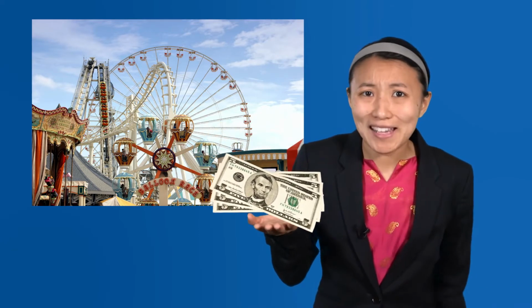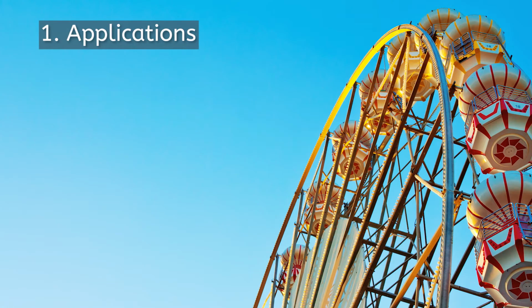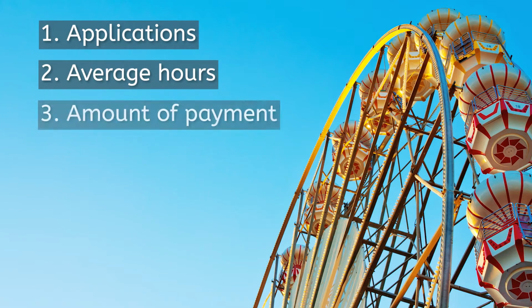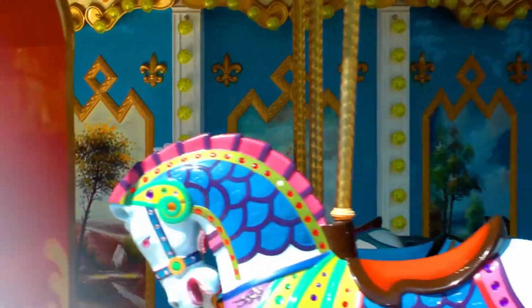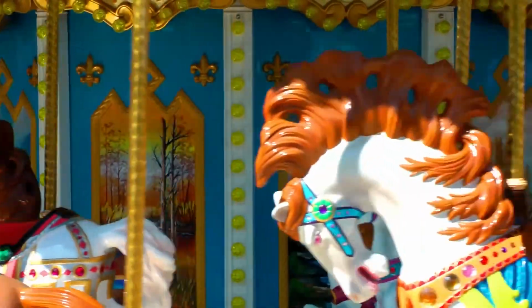Oh, which reminds me! Today we're going to be talking about winning with work study, including applications with eligibility, job selection and qualifications, average hours including the logistics of locations and scheduling, and amount of payment based on job type and payment methods. Let's hop on this ride and get going!